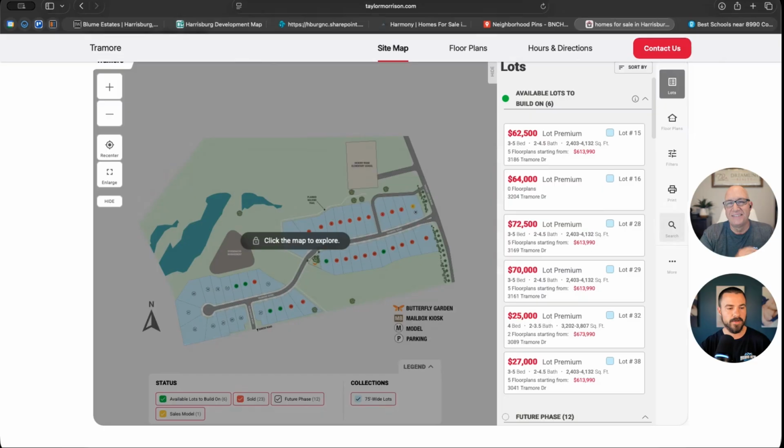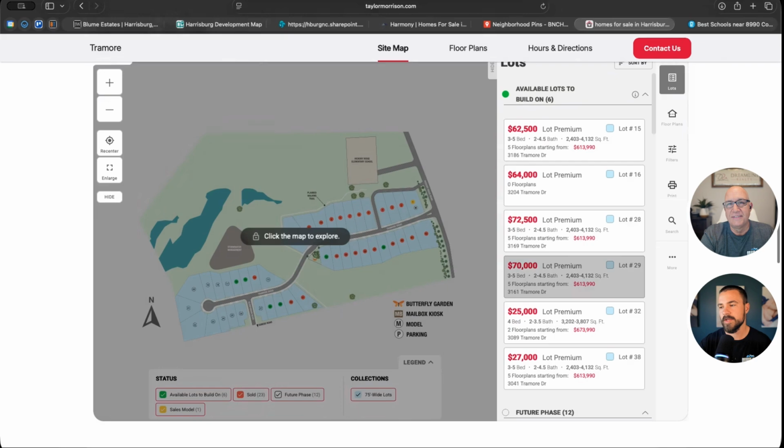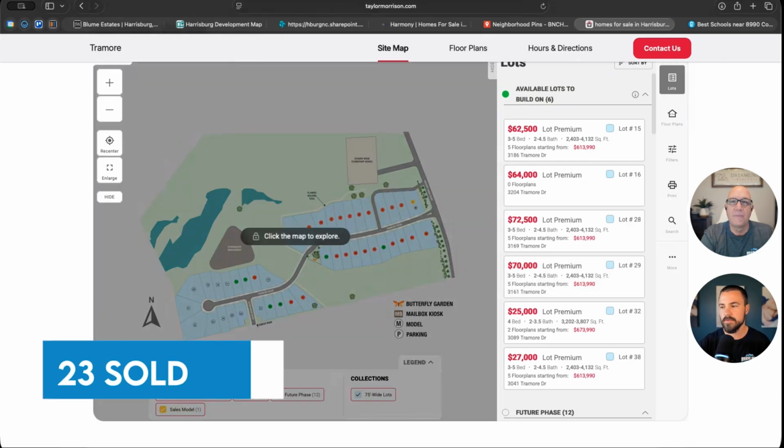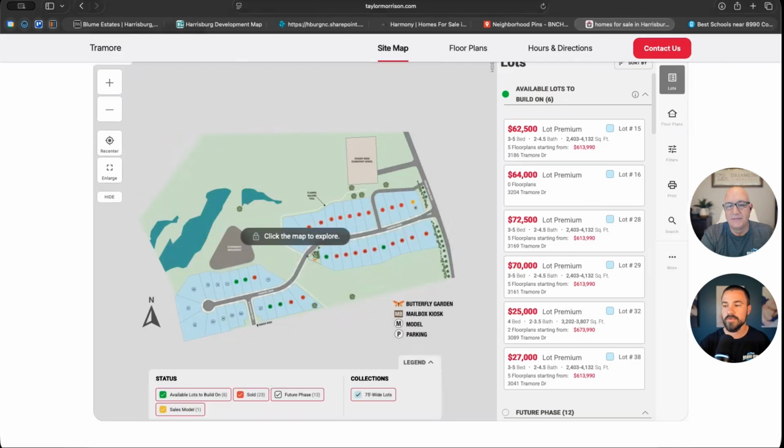So with that being said, there is a total of 42 lots in the community right now, but that is only the first phase. And if you can see on the map right here, they have actually already sold 23. So they do not have any specs that they're currently selling right now. Most of the lots that they're selling through are these green lots here. They do have 6 lots to be built.